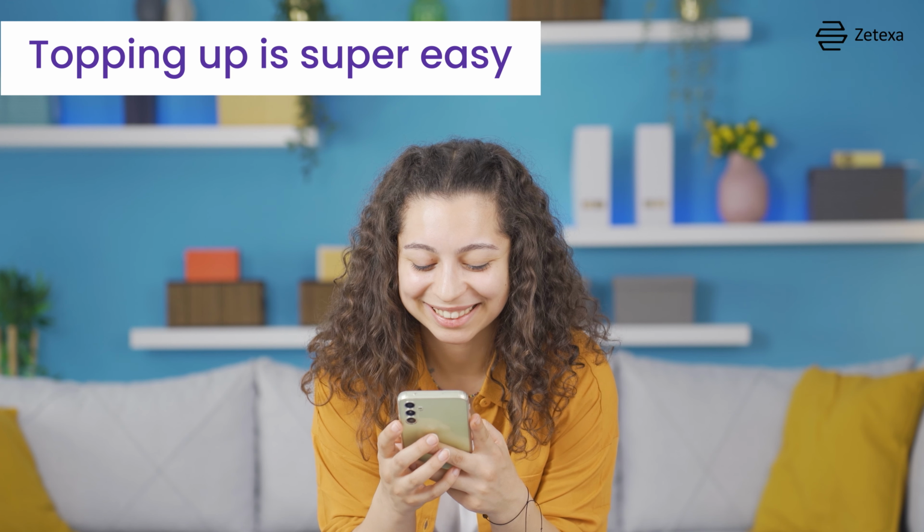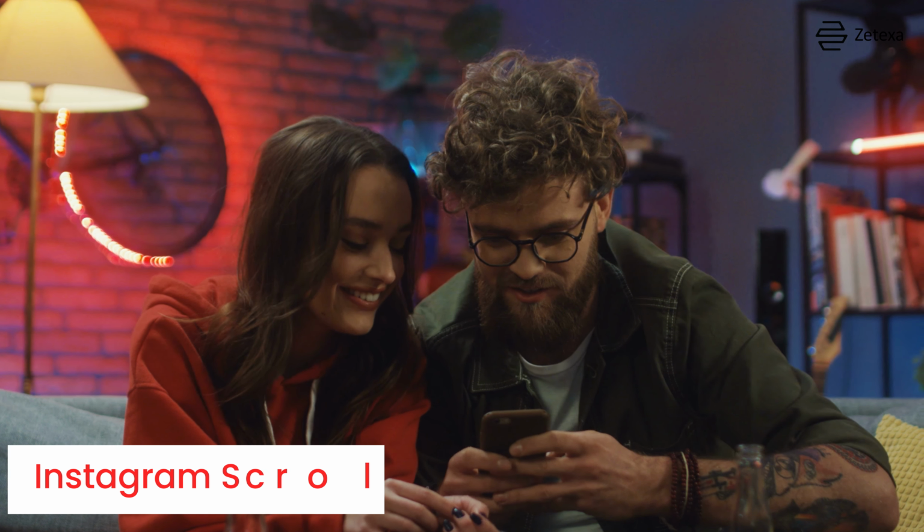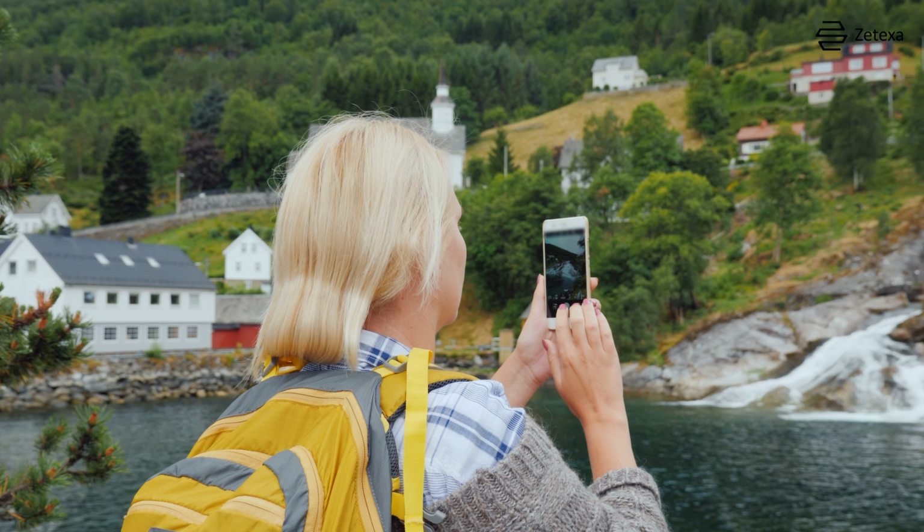Topping up is super easy, and you can choose any data plan for your destination country. Plus, enjoy unlimited WhatsApp calls and Instagram scrolling to stay connected with loved ones and share your travel moments in real time. Designed for all kinds of travelers, ZetSIM offers a range of data plans to suit your needs.